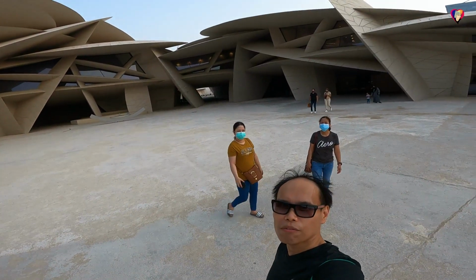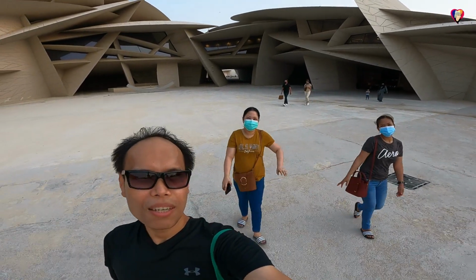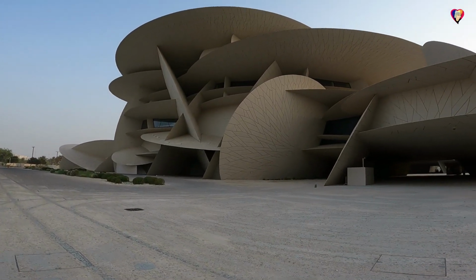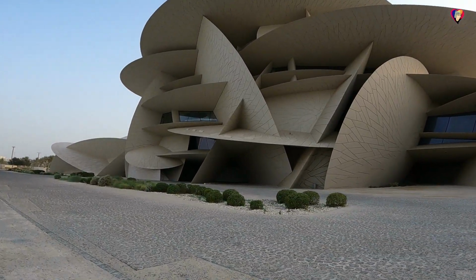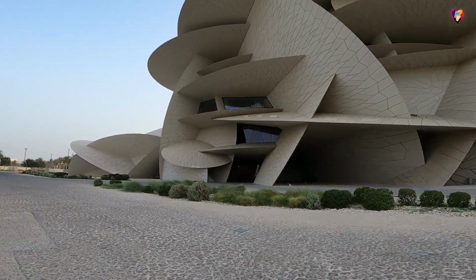Today we are here at the National Museum of Qatar and I am with my lovely friends. Say hello everyone. Welcome to the National Museum of Qatar. See how beautiful the architecture is. It is designed by Jean Nouvel. It has been open to the public since 2019.